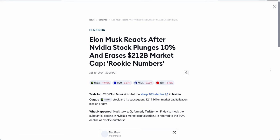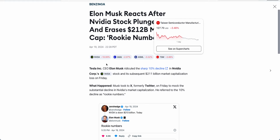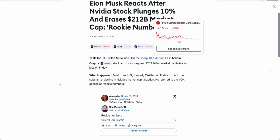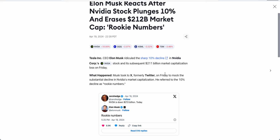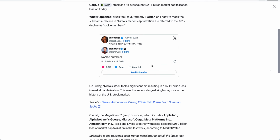I want to read through this. This is interesting. Elon Musk reacts after NVIDIA stock plunges 10% and erases $212 billion in market cap. Rookie numbers. Okay. Yeah, I like Elon Musk when he's a funny guy. Rookie numbers. Well, Tesla CEO Elon Musk ridiculed the sharp 10% decline in NVIDIA Corp stock and its subsequent $211 billion market capitalization loss on Friday. Musk took to X, formerly Twitter, on Friday to mock the substantial decline in NVIDIA's market capitalization. He referred to the 10% decline as rookie numbers.